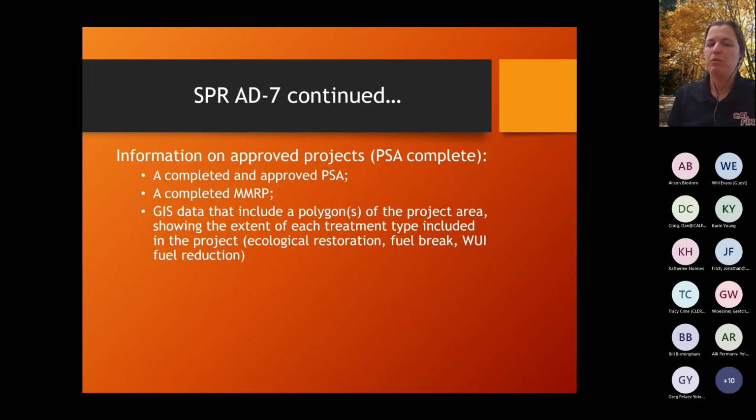And then once your project has been approved, you need to provide the completed and signed project-specific analysis with the mitigation and monitoring reporting program to the Board of Forestry. And then you also need to provide them with a polygon of the project area showing them the extent of each treatment type. So again, not treatment activities, treatment type. So what area is going to be ecological restoration, fuel break, or WUI? These treatment types don't overlap. They can be adjacent to each other, but there's no overlap to them.